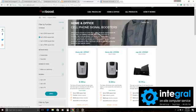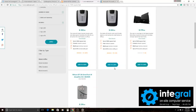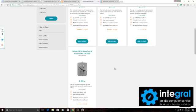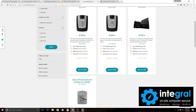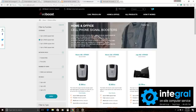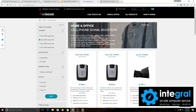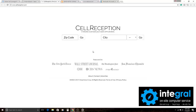If you're locked into a plan with your cell provider, or you know that you're in a low coverage area, these devices are definitely worth the investment in order to make sure that you're not experiencing dropped calls at home, especially in the day and age where a lot of us are switching from landlines and going to cell phones for our home phones.